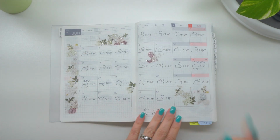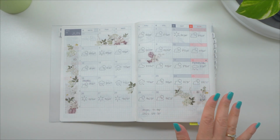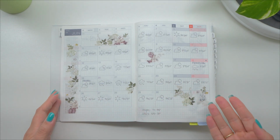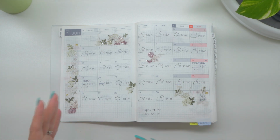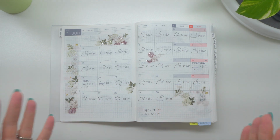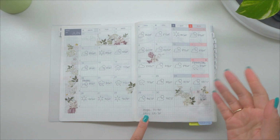For the monthly spreads, I use this as a weather tracker because if you saw any of my previous monthly flip throughs, I just moved to Alabama and I'm trying to see what the weather is like here versus where I came from in Georgia. So I'm using this to track the highs and the lows just to give me an idea of how the weather typically flows in the area that I'm at. Every day I track the weather, the high temperature and the low temperature, and at the end of the month at the very bottom I'll put down the range of the highs and the lows.